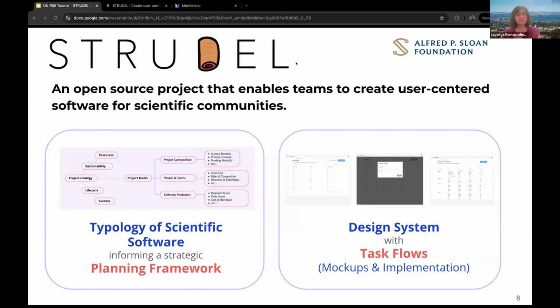But today's tutorial is largely about the design system, which has task flows, it has mockups and implementation. And Rajshri and Cody are going to walk you through being able to understand what these task flows are and how you can use them to build your own web UI frameworks. Next slide.